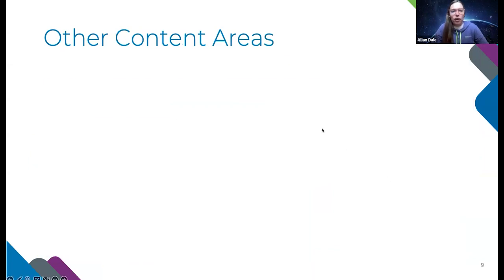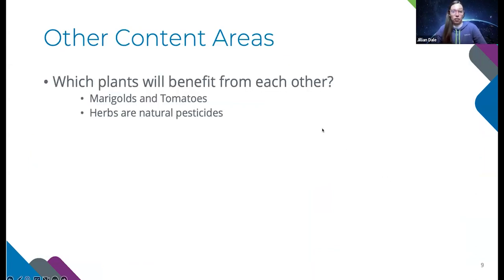Garden Club can be used to teach other content areas as well. You can talk to your students about how plants can benefit from each other. For example, whenever we plant tomatoes in our garden, we also always plant marigolds around them. Marigolds are great at keeping pests away from your tomatoes, and also great at keeping rodents away. I know that in Indiana, we have lots of bunnies that will come through and eat everything in your garden if you don't have something to protect your plants. Marigolds are a great way to help prevent that.